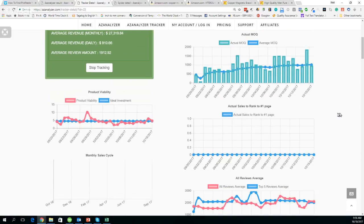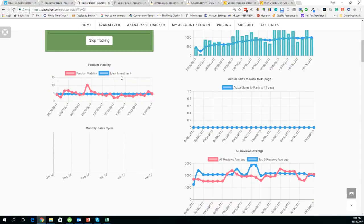Now, again, what we're looking at here is product viability. Now, the ideal investment we're looking at here is the blue line. Okay, product viability is our pink line. And again, we can see that we are doing pretty okay with respect to, yep, we're on course, and we're trying to stay around this particular target line of the blue.